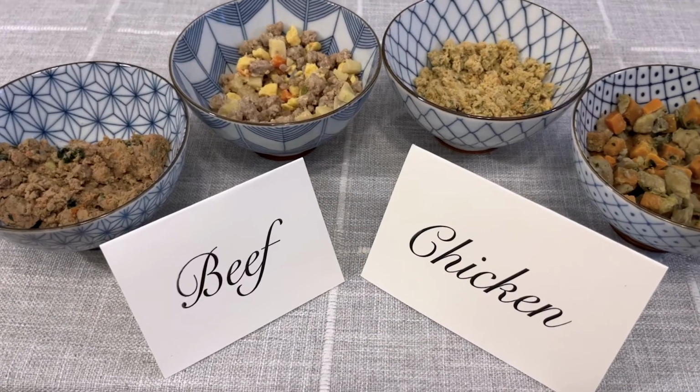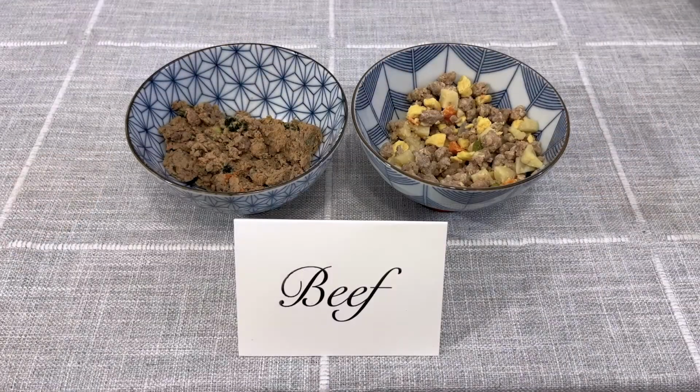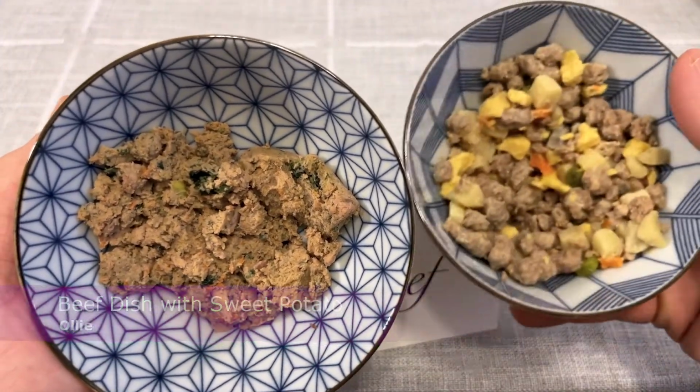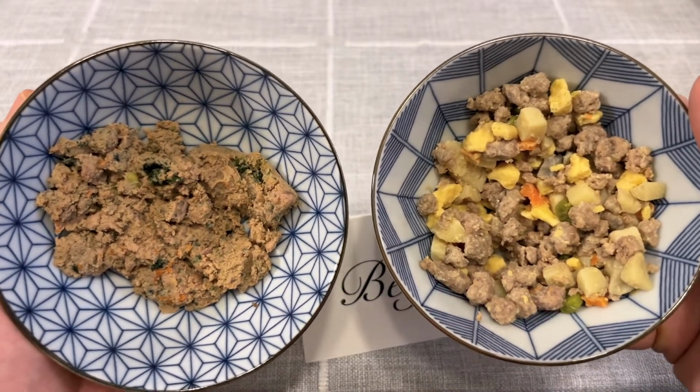But now let's get down to business and take a look at how Ollie and Nom Nom compare on quality. So let's take a look at how the recipes from Ollie and Nom Nom compare visually. We'll start by taking a look at how the beef recipes from Ollie and Nom Nom compare. On the left here I have Ollie's beef with sweet potatoes, and on the right I have Nom Nom's beef mash. And you can see the difference is quite stark here.